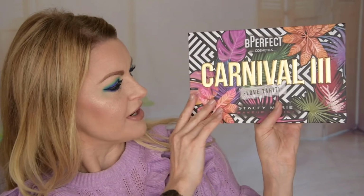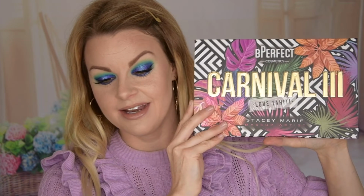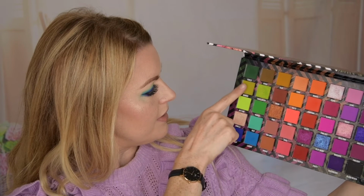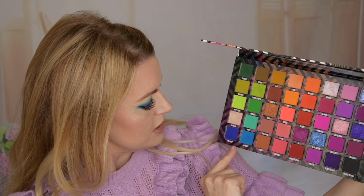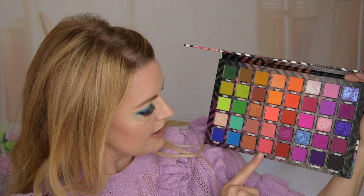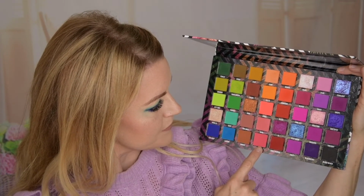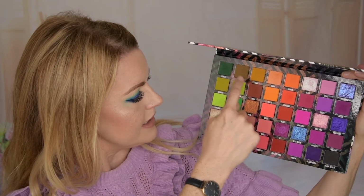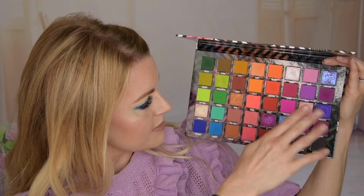So guys, this was it. This was my 3 looks with the BPerfect Carnival 3 Love Tahiti palette. And my final thoughts on this one, because I have used this off camera as well, and I have tried to use almost every color. There are a few shades here I haven't used. Maybe this one, and maybe this one. But I have used the browns and I have used these grungy greens off camera. And some of the pinks. And yeah, I am really impressed with this palette.